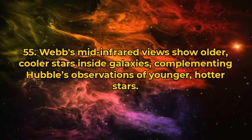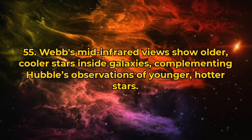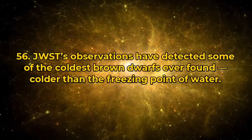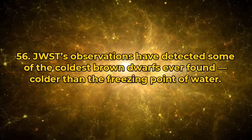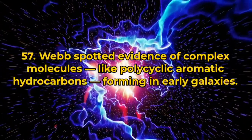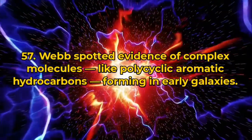55. Webb's mid-infrared views show older, cooler stars inside galaxies, complementing Hubble's observations of younger, hotter stars. 56. JWST's observations have detected some of the coldest brown dwarfs ever found, colder than the freezing point of water. 57. Webb spotted evidence of complex molecules like polycyclic aromatic hydrocarbons forming in early galaxies.